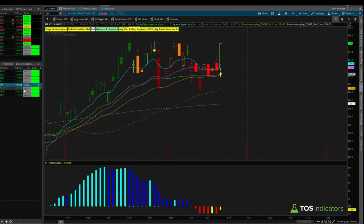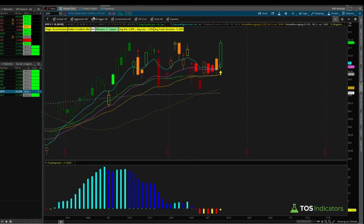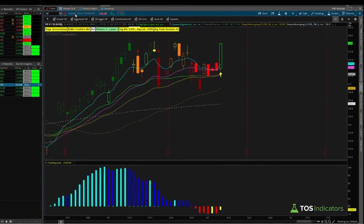If you contrast this with some of the other ones like the Schwab TIPS ETF, you'll see that just doesn't backtest as well. 3 winners, 2 losers. The S&P version of this, 2 winners, 1 loser. And if you compare this to the TIP ETF, which is the iShares version, 4 winners, 1 loser. So I think all of that just adds to this value.